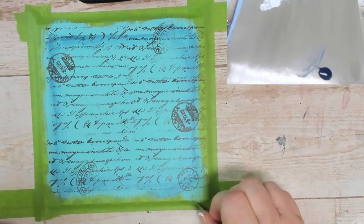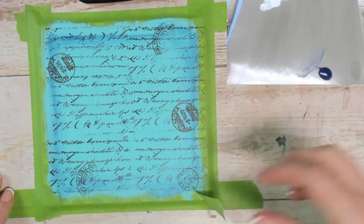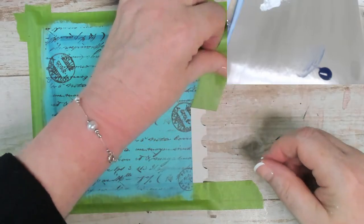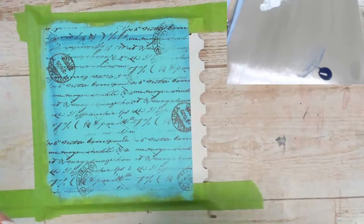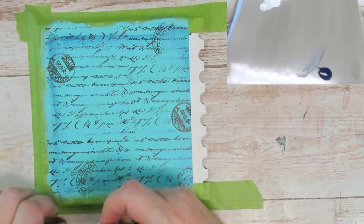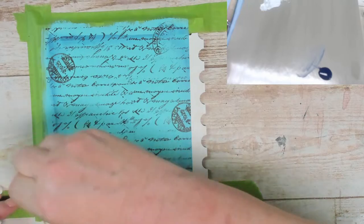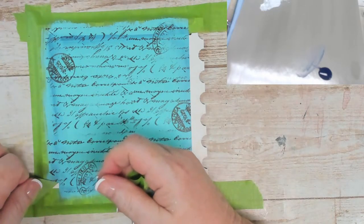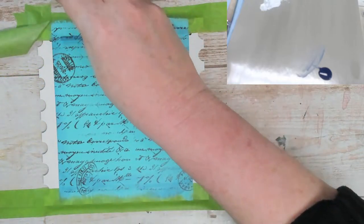Now when you're removing tape, I've watched people just rip it off. Fold your tape back onto itself and pull it. Never pull up, just pull back on it. The reason for that is that it will produce less surface tension. And, oh, I can't get that off. See, 45 degree angle, pull back. Look at that clean line.